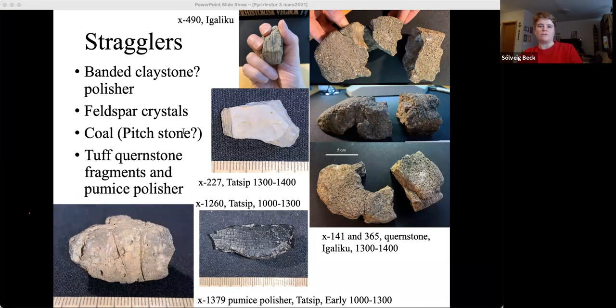There were 2 fragments of coal, one from Tatsip and the other from Igaliku, although one was found in a test trench, so it technically shouldn't count. Or one pumice fragment with clear indication to have been used for polishing. It is unlikely to be Icelandic, but Icelandic pumice has been found in Greenland. And another hand polisher made of finely banded claystone with unclear origin, which is on the top here.